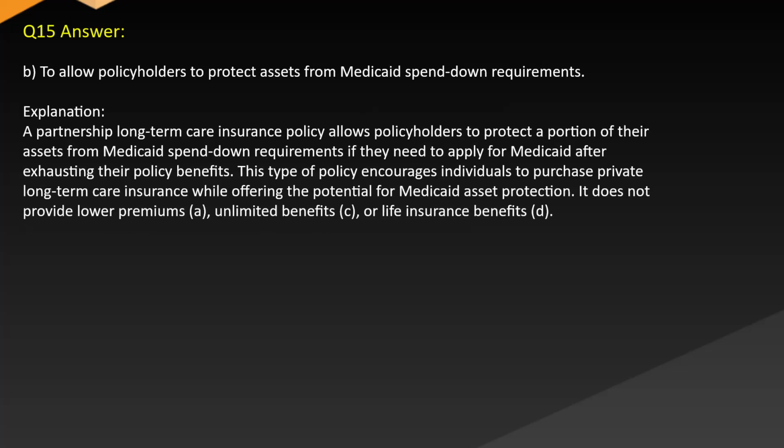Answer: B. To allow policyholders to protect assets from Medicaid spend-down requirements. Explanation: a partnership long-term care insurance policy allows policyholders to protect a portion of their assets from Medicaid spend-down requirements if they need to apply for Medicaid after exhausting their policy benefits. This type of policy encourages individuals to purchase private long-term care insurance while offering the potential for Medicaid asset protection. It does not provide low premiums (A), unlimited benefits (C), or life insurance benefits (D).